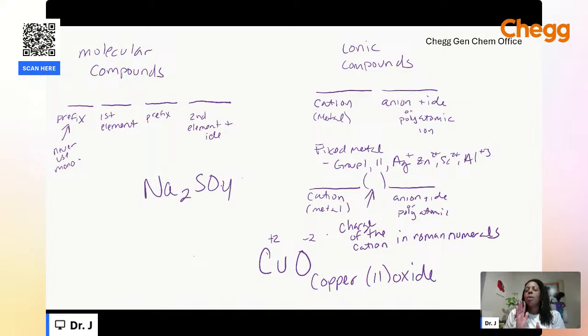Okay. And so when we're naming, we still follow those same rules. So I check, do I have a metal? Yes, I have sodium. Sodium is a group 1 metal, so that means I don't need to worry about stating its charge because its charge is always the same. So there's no reason for me to have to state it. All right. And then I check, well, what polyatomic ion do I have? SO4 with a -2 charge, that is sulfate. And so when I name this, it would just be sodium sulfate. Okay. So I hope that helped with your nomenclature question.